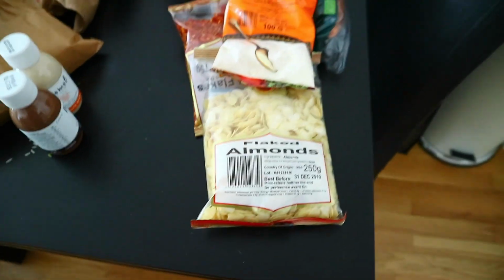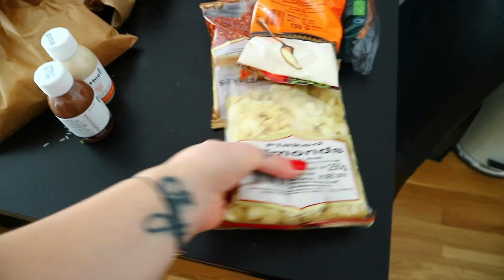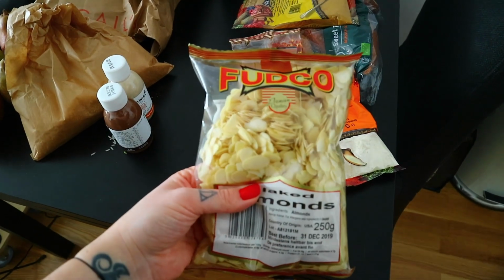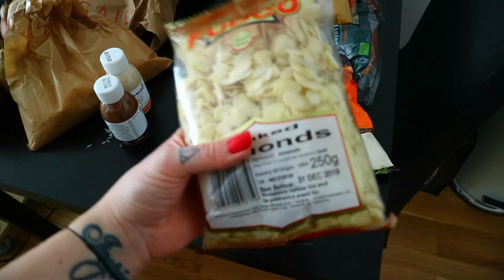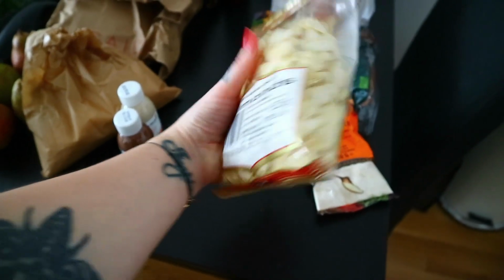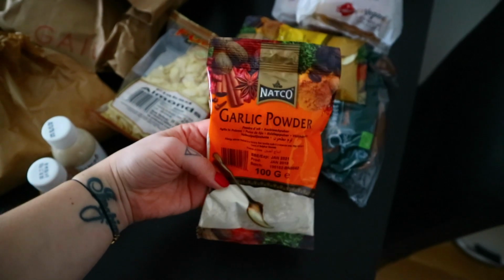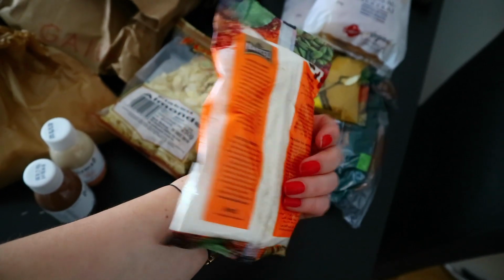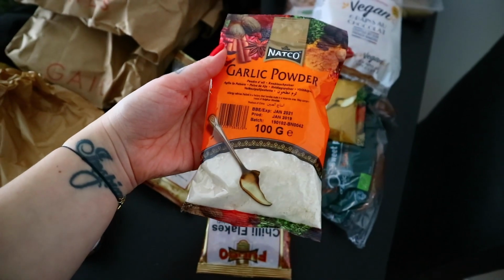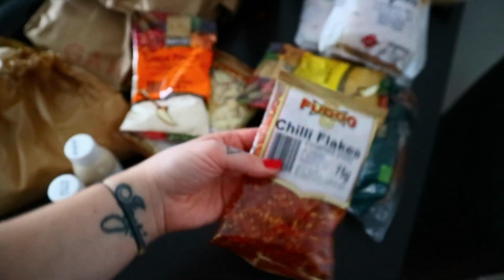Then I stocked up on a couple of items from their World Foods aisle. So I bought some flaked almonds, not something that was on my shopping list necessarily, but I love putting this on smoothie bowls in the morning, or generally onto my breakfast, onto some toast. I think this bag was like £4, but there's quite a lot in it, and this will last me for quite some time. Then I also bought some garlic powder because I didn't have any left at home. I always find it difficult to find good garlic powder because in lots of shops they only have garlic granules. When you make sauces, etc., they just kind of make the sauce a little bit grainy, so I prefer having this powder.